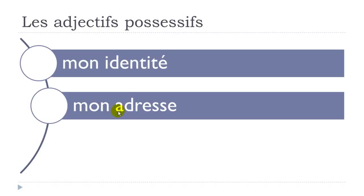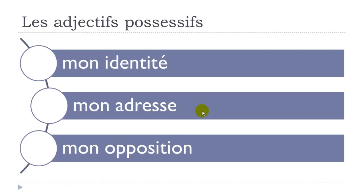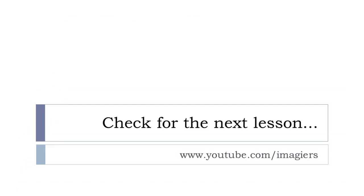Mon adresse, okay? And the last one I took, same thing, opposition. Well, basically feminine, but then it starts with an O. Mon opposition, you make this link. Mon opposition. So let's repeat it one more time. Mon identité, mon adresse, mon opposition. Okay, I hope everything was okay with you. So it was leçon D.